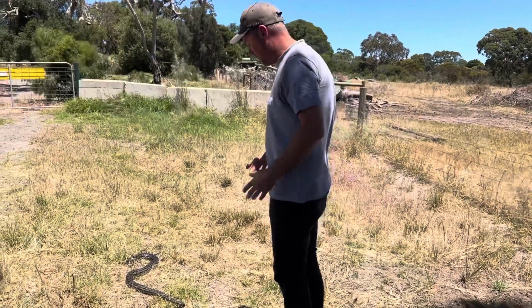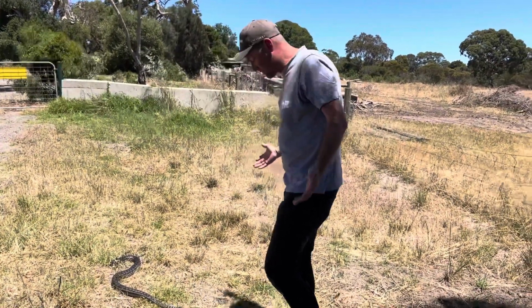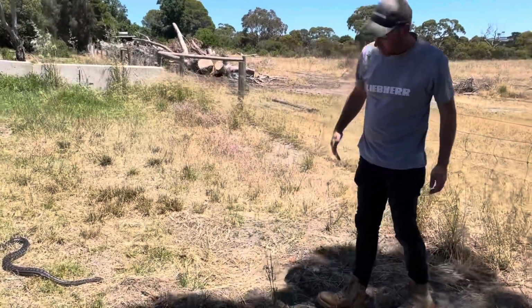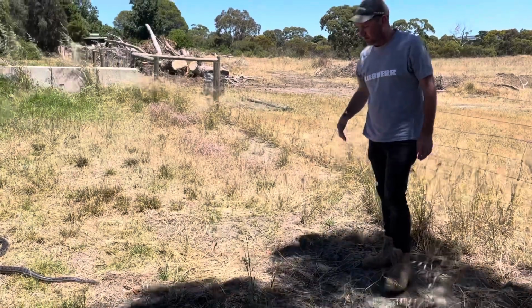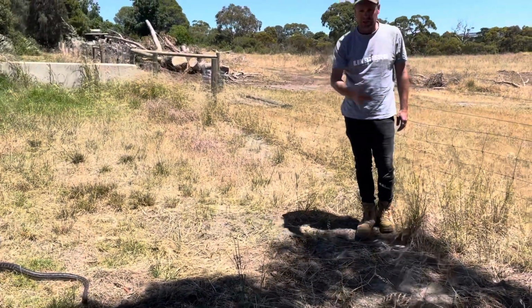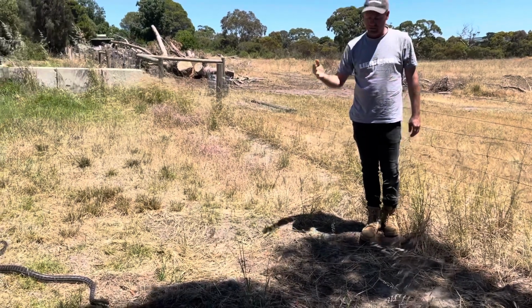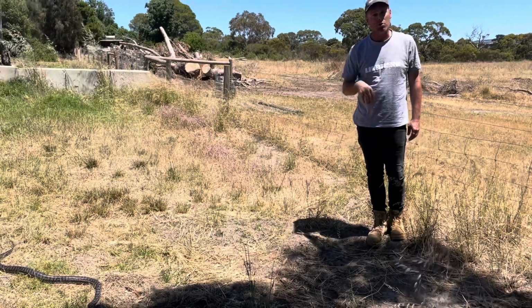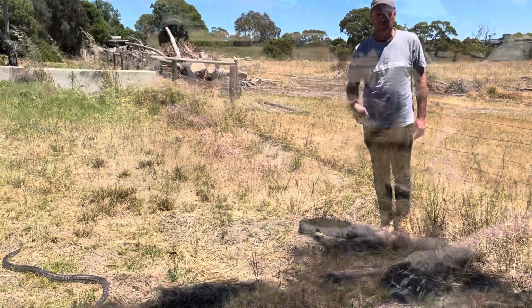So the best way to deal with a snake coming towards you is to just slowly step backwards, make sure you don't trip over. And then if he keeps on going the same direction, you just move out of the way and let him continue on his same path. That way you'll see them, they'll drop very quickly and they'll take off. But they're not actually coming towards you to attack you.